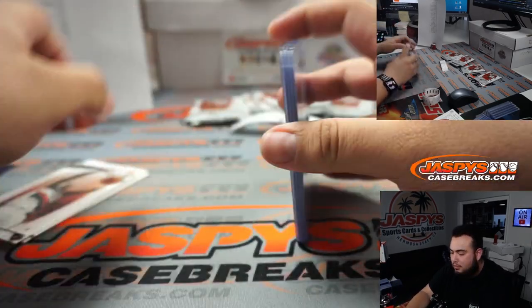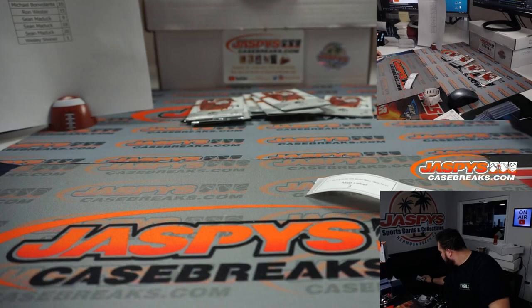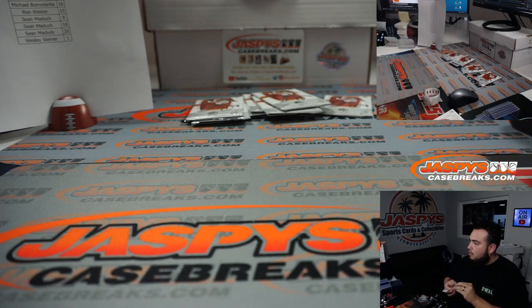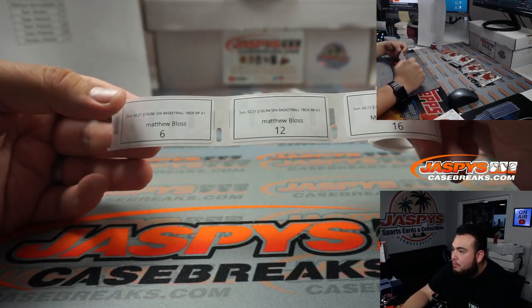Alrighty, well, there you go. Now, this still could be numbered rookies, you never know. That was actually on pack 8 too, little Kobe mojo. All righty, Matthew, you have pack 6 and 12.